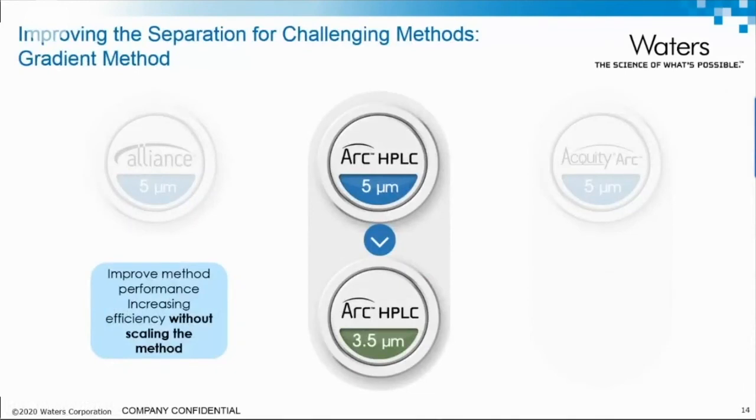But there is some advantage as well in taking that momentum of being able to modernize a method and maybe not scaling every aspect of that method. And that can give us some real method reproducibility and resolution improvements, as you can see in this slide.